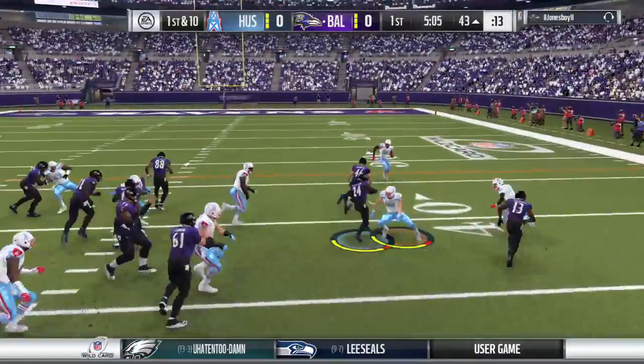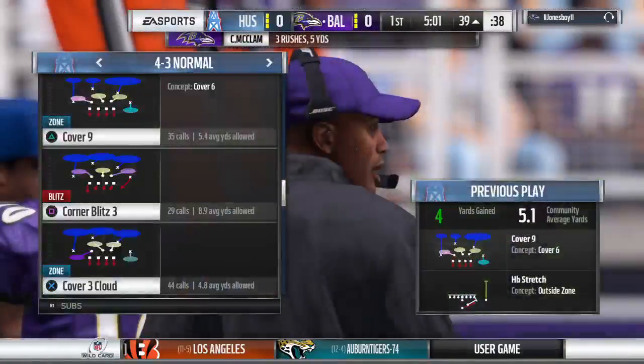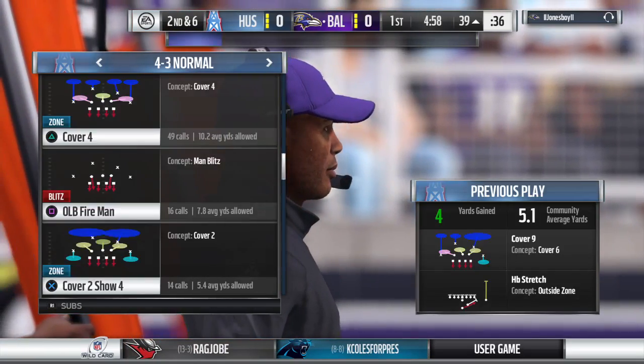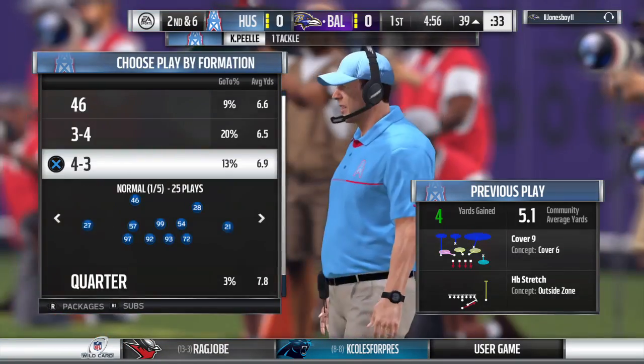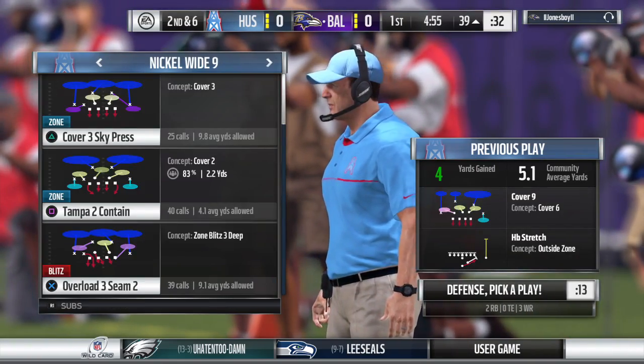Now a handoff here to his running back. And he'll take it inside the 40 to the 39-yard line. And give him 4 yards there. It'll be 2nd and 6. Not a run that you're going to write home about, but still a good first down run. That's what an offense calls staying on schedule.